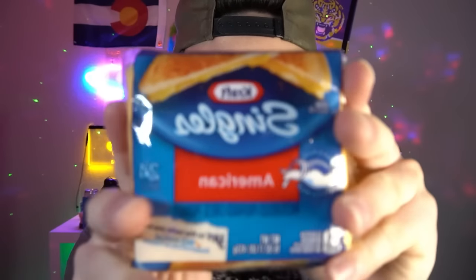Next up, we got American cheese. Kraft singles American cheese. Who grew up on these? Let's open it up. Let's grab a couple. What does this sound like? Tell me. American cheese, Kraft singles. Okay.